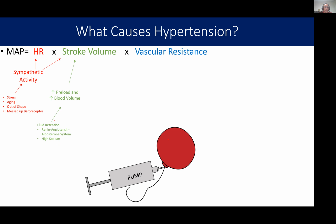Then vascular resistance. What causes you to have a high resistance? Probably one of the first things to think about on this, we've talked about this, is how compliant the arteries are. If you have a very stiff balloon that doesn't like to expand, as you pump air into it, the pressure is going to drive up really fast. But if you have a very elastic or compliant balloon, as you pump air in, it increases the volume and the pressure inside of the balloon doesn't go up as much.